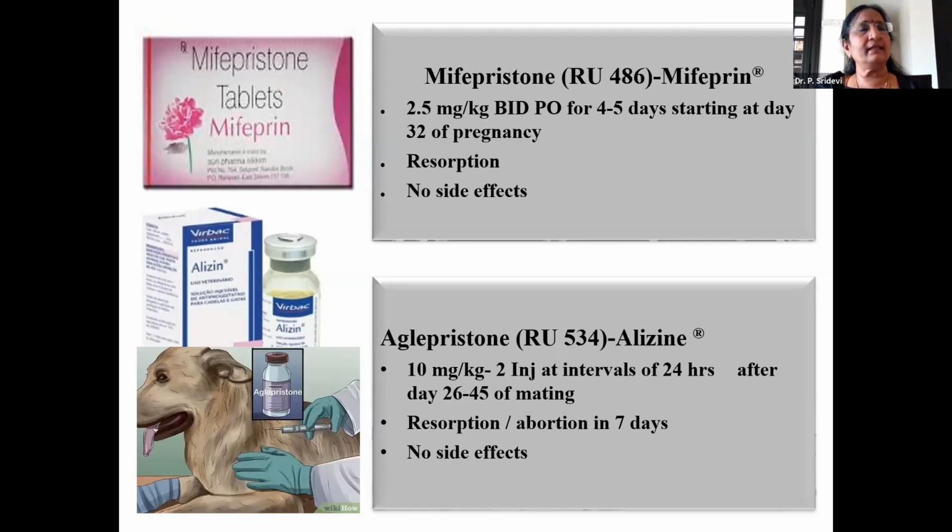What we realized is that in the case of stray dogs, in fact, in most of the stray dogs, this 4.5 day treatment schedule was not at all enough. So here too, how did we realize that at 4.5 days termination was not complete? That's because of ultrasonography. We realized that a lot of fetuses were viable. So here also what we do is we start the treatment, we give it for 4.5 days, but we also combine mifepristone with other drugs. Okay, I'll talk about this in the next slide.